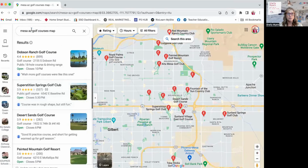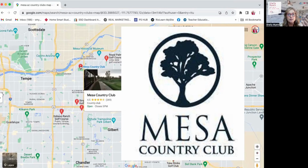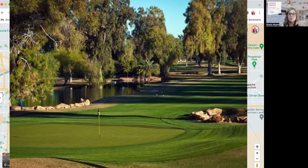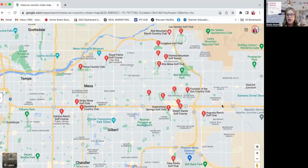So let's look at country clubs. Here we have Mesa Country Club, which is kind of close to downtown Mesa, but again is in this Lehi area, which is an older area. I forget how old it is, but it is an older country club. And then we have Las Sendas, a golf club that is a country club as well.